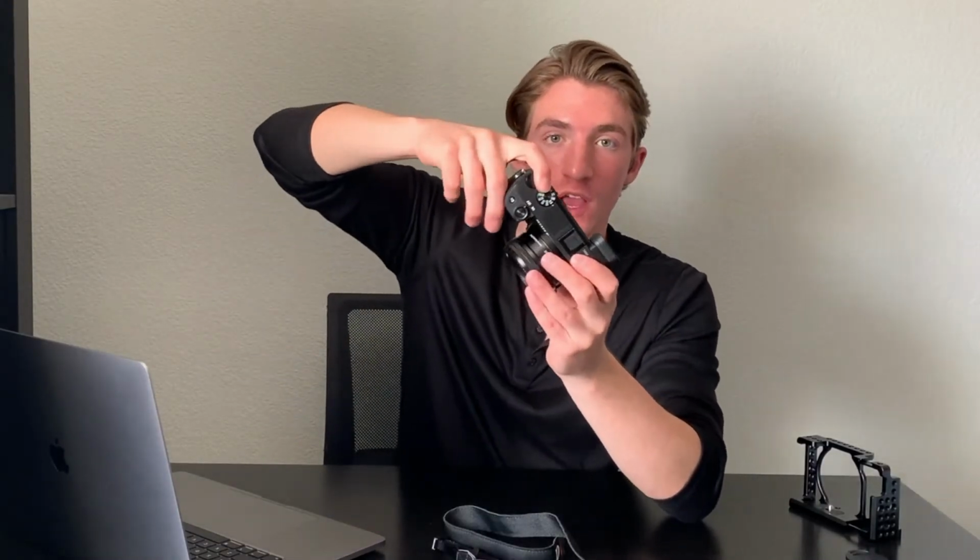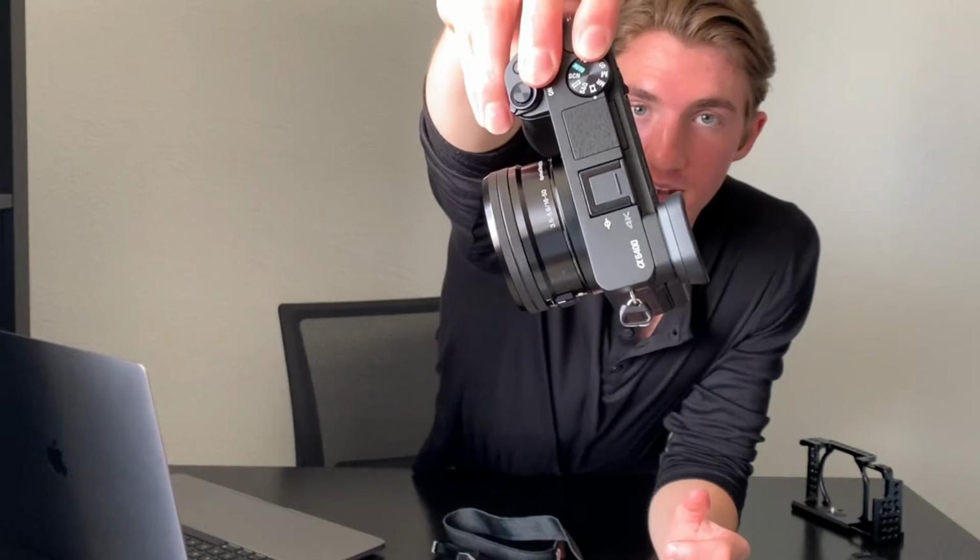We also have this S and Q feature right here, which I'm not too sure if you can see it or not, but it allows you to pretty much quickly change between slow and fast, which is pretty much just slow-mo videos or fast-paced videos. And by the way, these slow-mo videos you can shoot up to 120 frames per second, which I believe I have already mentioned, but I just said it again for you guys there.